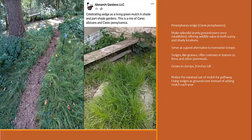Pennsylvania sedge makes a splendid, sturdy ground cover once established, and it offers wildlife value in both sunny and shady conditions. Pennsylvania sedge can serve as a good alternative to non-native liriope, and sedges, like grasses, offer contrast and texture to ferns and other perennials. It grows in clumps and can reach 8 inches tall.